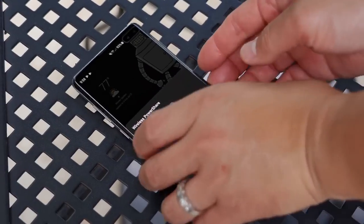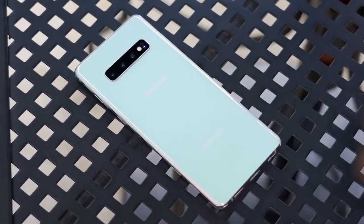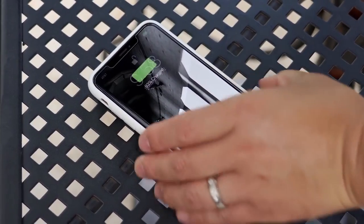And let's not forget, it still has a headphone jack and it's slim, so don't let other manufacturers tell you they can't put a headphone jack on a slim phone, because Samsung did it, and it's got wireless charging too. It's got everything that you need. All right, so that's Danny's take, and that makes a lot of sense.